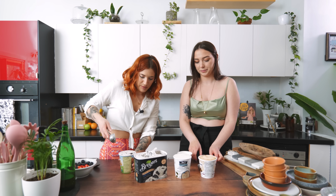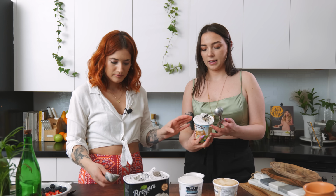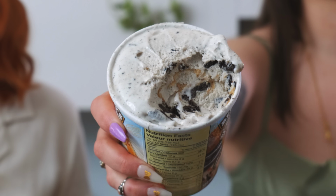All right, so Ben & Jerry's next because it's similar. Here's the thing with vegan ice cream. It does melt really bizarrely. Like you can even see, at the sides, it's way more liquidy, and then in the middle, it's still extremely hard and frozen. But Ben & Jerry's always hides all the goods in the center of the pint.